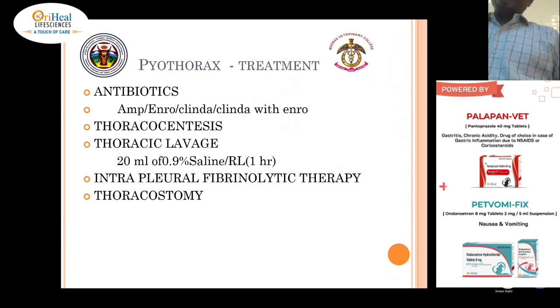So antibiotics: ampicillin, enrofloxacin, clindamycin, or clindamycin with enrofloxacin is again a good choice. Thoracocentesis: you can do thoracic lavage, 20 ml of 0.9% saline, which is warmed, and/or Ringer's lactate. You soak them inside the thoracic cavity for 1 hour, and some of it will get absorbed. Doesn't matter, saline and Ringer's lactate will get absorbed, no problem. Then later on, you can drain them off during a thoracocentesis.